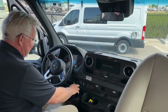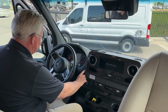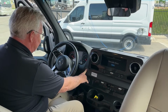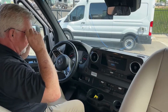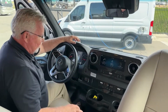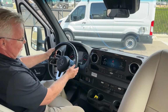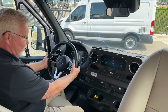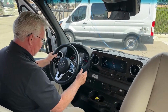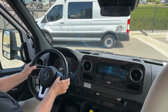We'll go ahead and start this up. There we go. So, with all the 2023 models, you do get the MBUX system here. It's got the Hey Mercedes feature. Now, the nice thing about the smart wheels, they're designed to keep your eyes forward, your hands forward, you're not reaching over here. So I can control everything on this screen from right here.